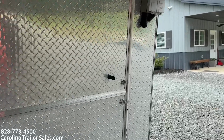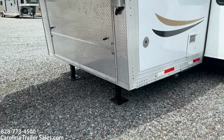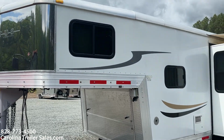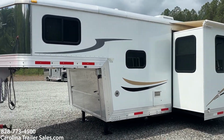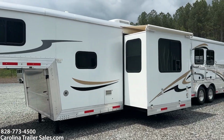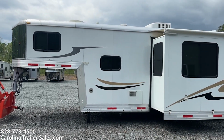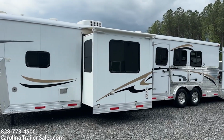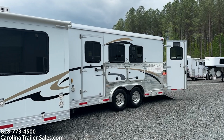It does have 2 jacks. They are electric, 2 jack legs. It does have a slide. Again, this is an 8315, so 15-foot short wall. There is absolutely nothing on the outside that I can point out wrong with the trailer. It is in incredible shape for its age. Again, it's been well taken care of.